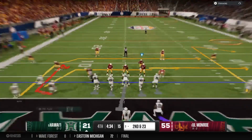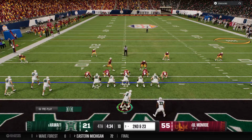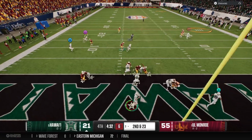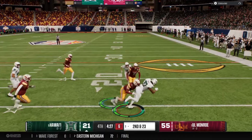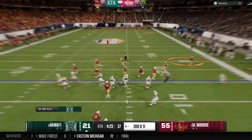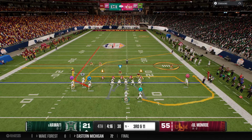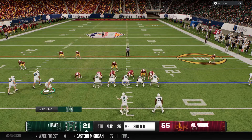Getting set. Here's 2nd down. Here we go. Here's the snap, looking to throw. Dump off, caught by the running back. They bring him down. That's a very solid gain, but still well short of the 1st down. The Rainbow Warriors will hustle to the line to run the hurry-up offense. Movement here from the tight end.